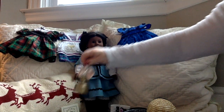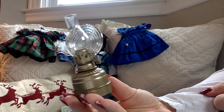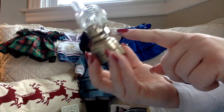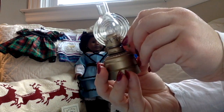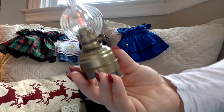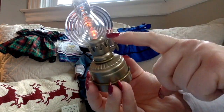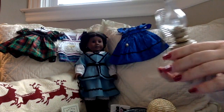I also purchased her nighttime accessories. So this is her lantern. I did a review on this a long time ago. This is plastic. I think the original had been metal. And it turns on. I don't know if you can see it because the sun's kind of overcast today, but it does turn on. And then this piece is plastic here too. But it's really cool.